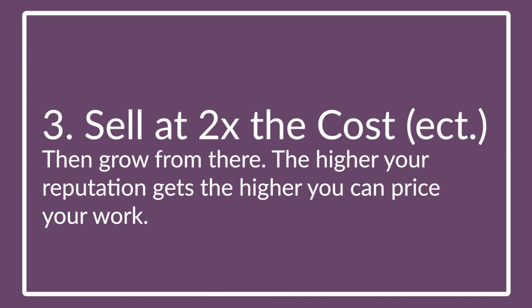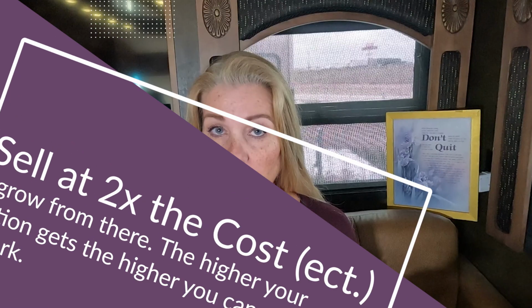Now you're going to charge 2 times the cost. Get a testimonial. Charge 3 times the cost. Get a testimonial. See how that's working? We're building your dream pricing. By this time, you should have about 4 testimonials, and you should be very confident in what you're providing because you've gotten all this information from these people.